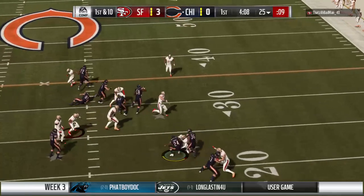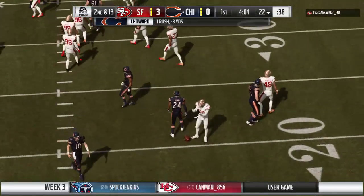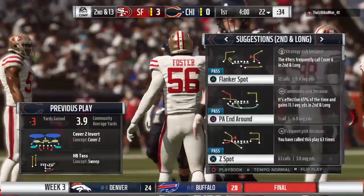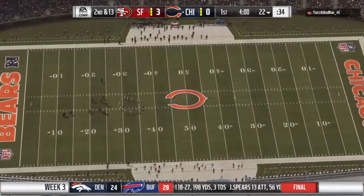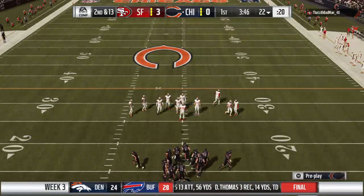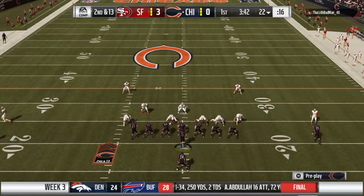Here's carry number 1 for Jordan Howard. And this one goes nowhere. Losing yardage back at the 22. A loss of a full 3 yards, and now it's second down. So now they have to contend with 2nd and 13 after the first down run goes backwards.